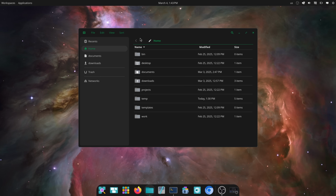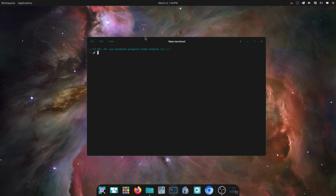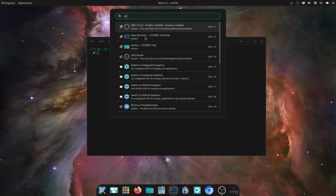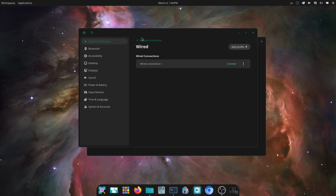So if you don't remember where things are, you can easily press the super key, and then click on the application if it's running, and it'll take you to that application. But if the application is not running, so for example, if I type settings, that's not running. So I'll click on that right here, and that'll open it in my current workspace.